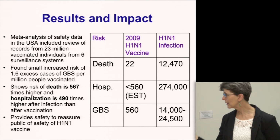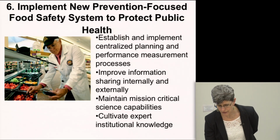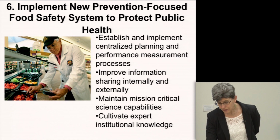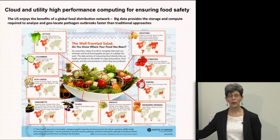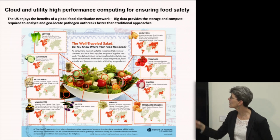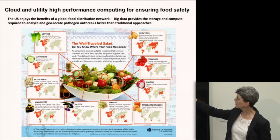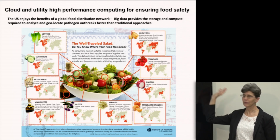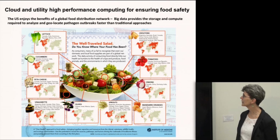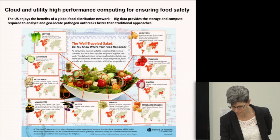So we felt that this was very important information to reassure the public about the safety of this vaccine. Food safety is a very important area. Our products are more and more coming from all over the world. This doesn't really project very well, but if you can read it, it's basically showing how every single aspect of your salad is coming from anywhere in the world. And so making sure that those products are safe.